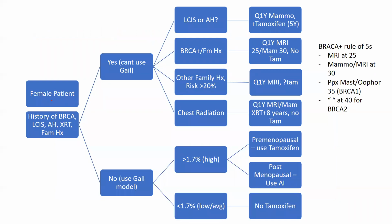Any female patient, the first question we ask ourselves is, do they have risk factors for BRCA, ductal carcinomas? Do they have a strong family history? Do they have a known family history? Do they have a history of radiation therapy? If the answer is yes to any of these, you can't use the Gale model because they're already high risk. The Gale model is only for average risk.